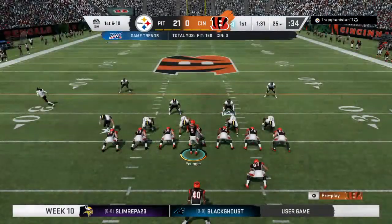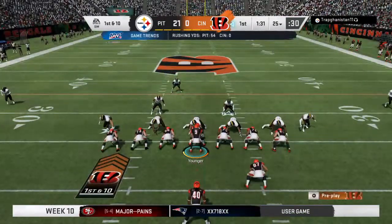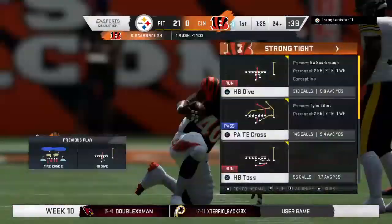Ready, set. The Cincy offense about ready to go here on their next drive, in some dangerous territory. You're already down 3 scores. A 3-and-out here or an inability to put any points up, this one might be over by half.